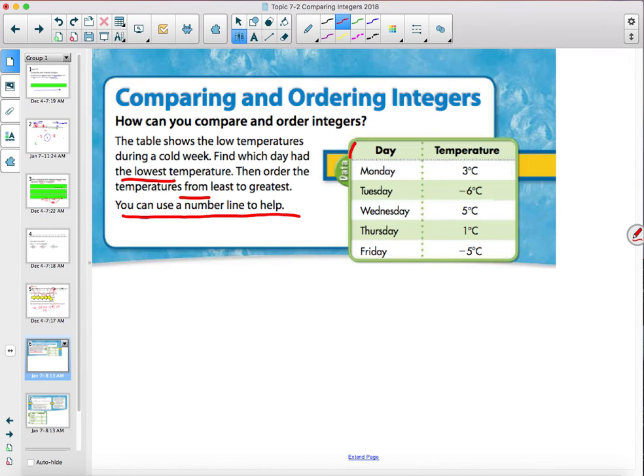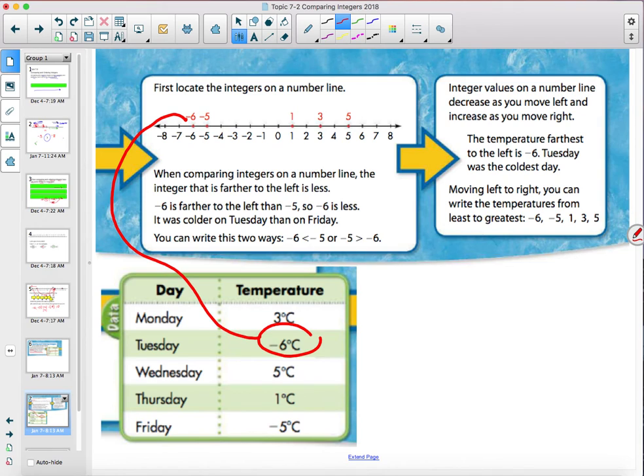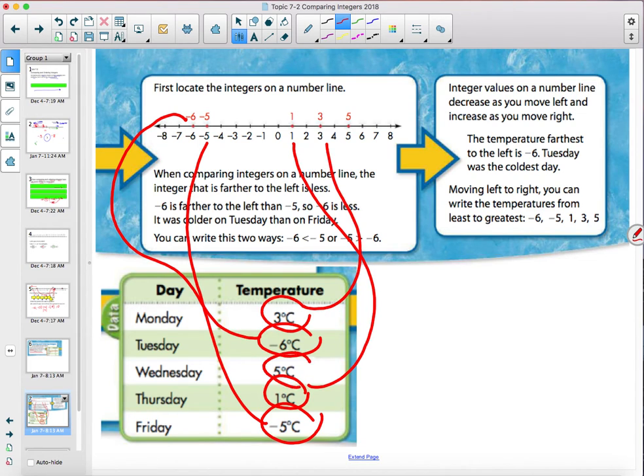So, this is not an extremely difficult problem. Most of us can say, -6, that's cold, right? So, we pretty much know that Tuesday's the coldest day. But we want to solidify that knowledge. If we put it on a number line, we know that -6 degrees Celsius will be the farthest left. We then look at -5, which will be slightly further to the right, not as far left. Then we skip over into the positive amounts to 1 degree Celsius, 3 degrees Celsius, and 5 degrees Celsius. And that's how they would look on a number line.